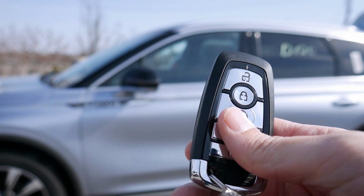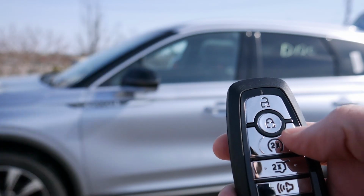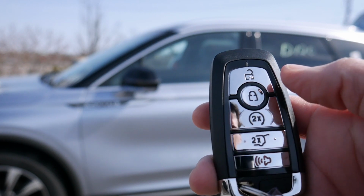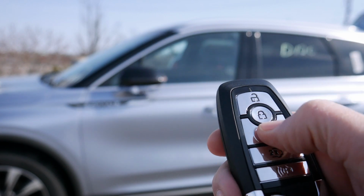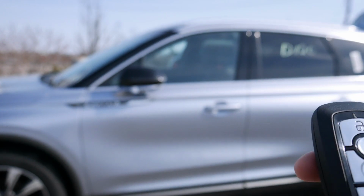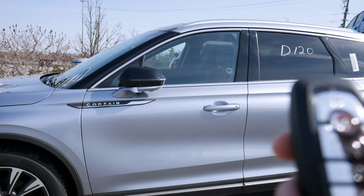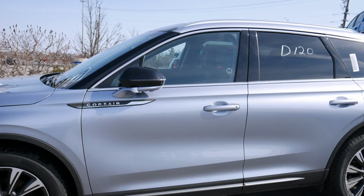Now we do have the flexibility of remote starting directly through the key fob, or we can use the Ford Pass app on either iPhone or Android devices. In order to remote start on the key fob, we press the lock button once and the circle button twice. As you can see there, the car is now remote started. In order to cancel the remote start, we just press that circle button there again once. As you can see there, remote start is now canceled.